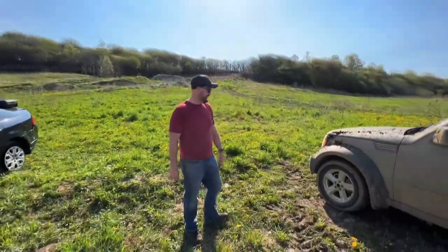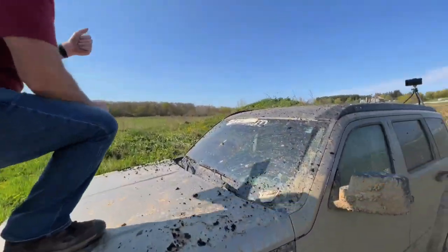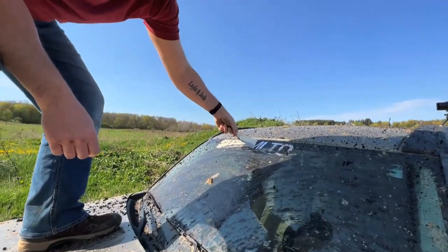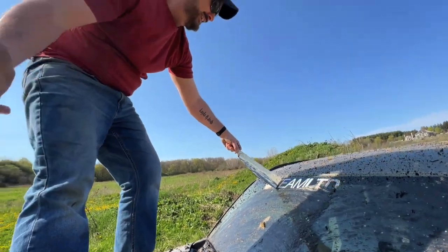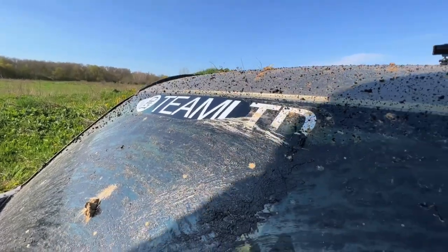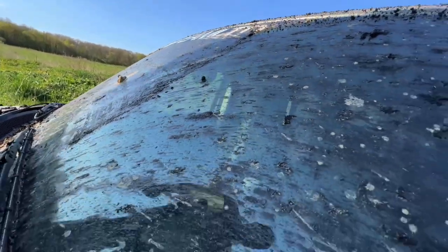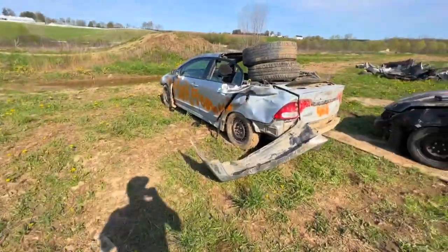Hey, wait, come over here for a sec. Why? Remember I put this on? We had to wait for it to dry. Oh yeah, look how crusty it is. Oh, look at that. Brand new sticker. See, that's why we left the cover on, to protect it from all the freaking rubber. Now it's clean. Perfect. Team LTD. Come on. Oh, look how sticky this window looks. That's gross. Jumping time.